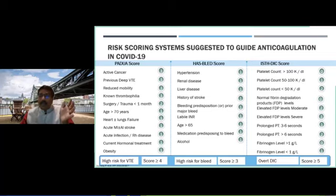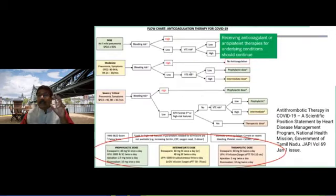Now these are important scores that we have to keep in the back of our minds. But what is important practically is the HAS-BLED score. The second point I want you to look at is this lower panel here. There are three kinds of anticoagulation we use. Normally, we use the prophylactic dose and the therapeutic dose.